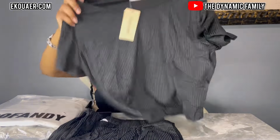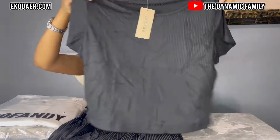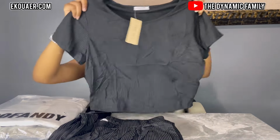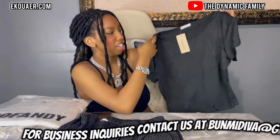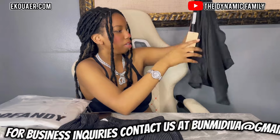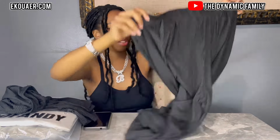Ooh, yes, this is what I'm talking about. Move it down a little bit so you can see properly. This looks so nice. This is so what I need. Beautiful. I literally need this. Because this size doesn't show my stomach, it kind of comes around the bottom. So thank you guys for sending this to us. Oh my gosh, look at the pants.